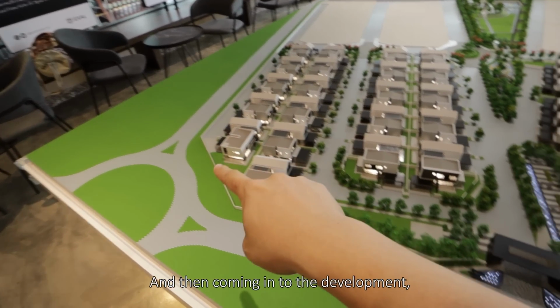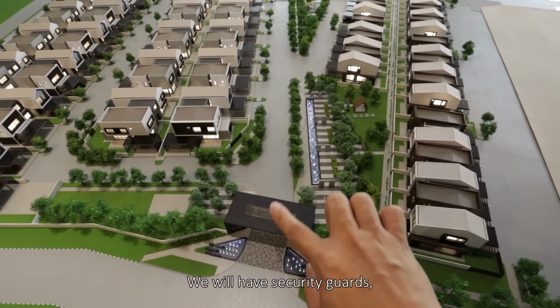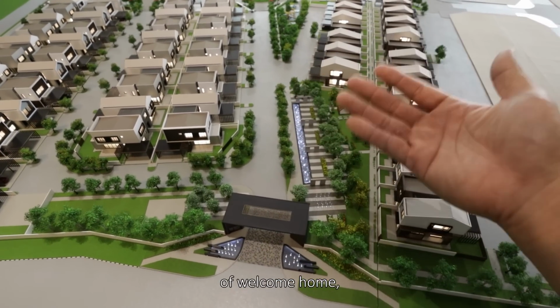And then coming into the development, you go through this entrance statement. You will have security guards, and you have a water fountain here giving you that announcement of welcome home.